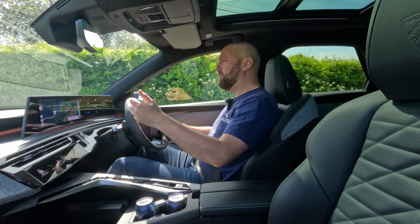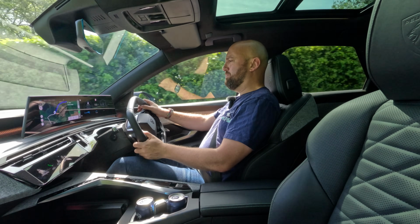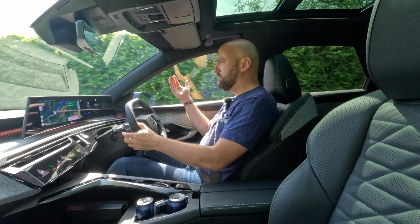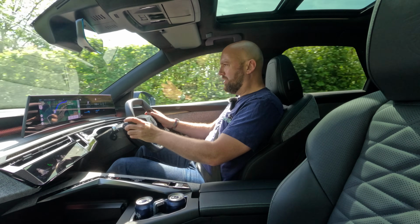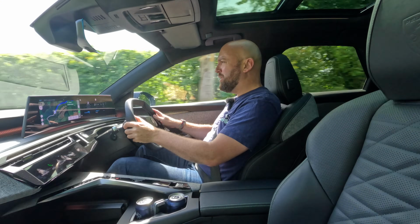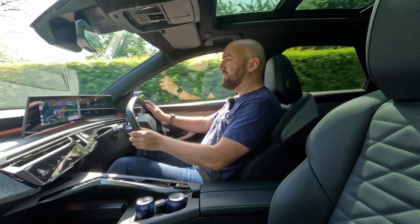They're used for changing the regen of the braking, so you can have basically coasting when you lift off the brake, to, yeah, you're going to come to a stop, one pedal driving mode. I like a one pedal driving mode, and this works really well. It just helps you harvest more energy and get better efficiency.